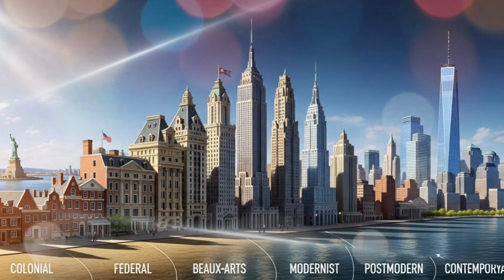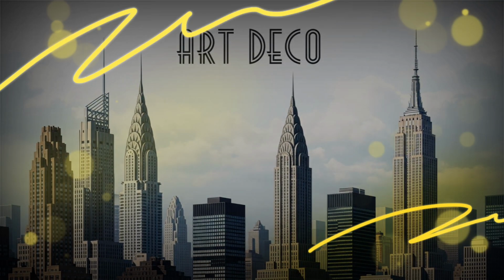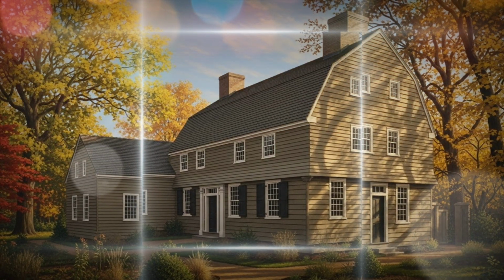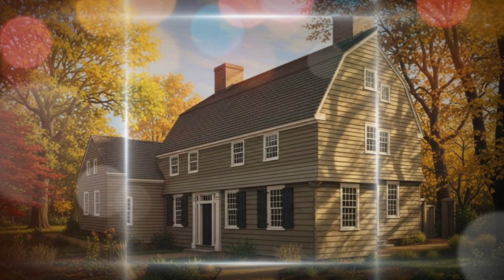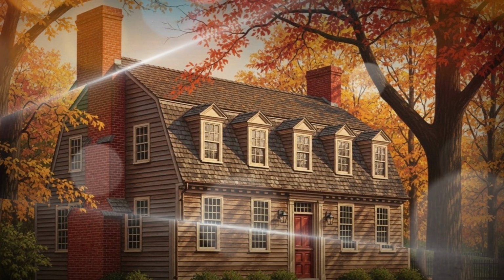Tonight, we're embarking on a timeless journey through the towering, layered, ever-evolving architectural history of New York City. From humble Dutch colonial roots to the gleaming supertalls piercing the clouds today, NYC's buildings tell a story of ambition, innovation, immigration, and reinvention. This isn't just stone and steel, it's the soul of a city that never stops building upward and onward. Dim the lights, imagine the skyline unfolding, and let's step into history together.